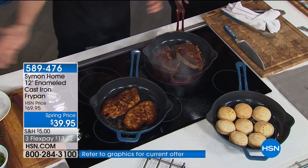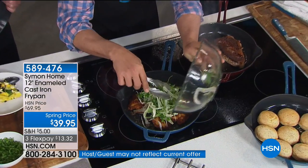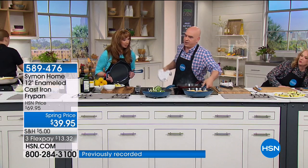So they really are pretty, I gotta say. Katie made me this beautiful little fennel salad with some arugula and a little bit of lemon, and you just take this and you place it right in the middle of your table. Just like that, and you're good to go.